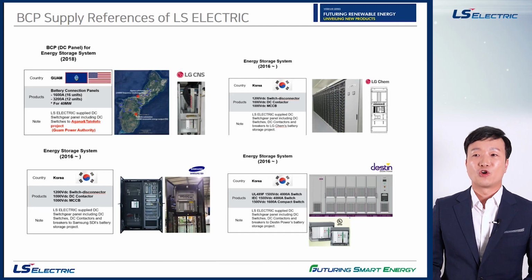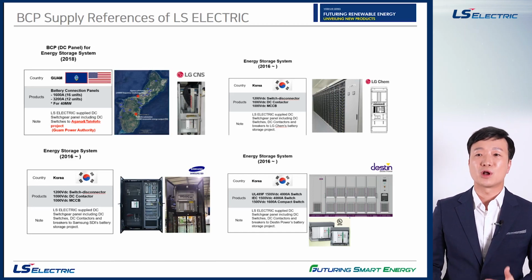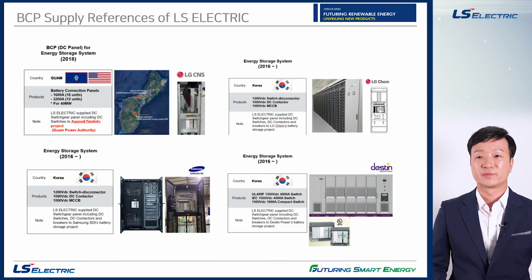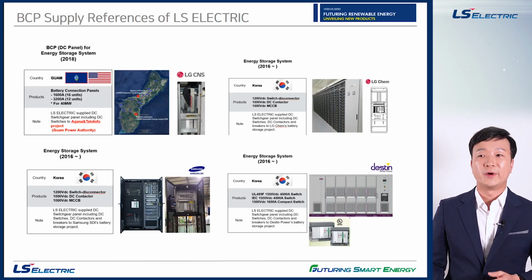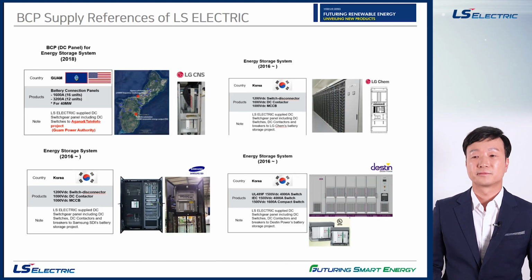Let's quickly look over our business reference. Most BCPs have been supplied to energy storage projects. It is well harmonized between power conversion systems and globally leading lithium-ion battery manufacturers like LG Chem and Samsung. Moreover, we supply those systems to Europe and America. As we have supplied more than 1,200 panels since 2017, you can count on us for any needs in energy storage systems.